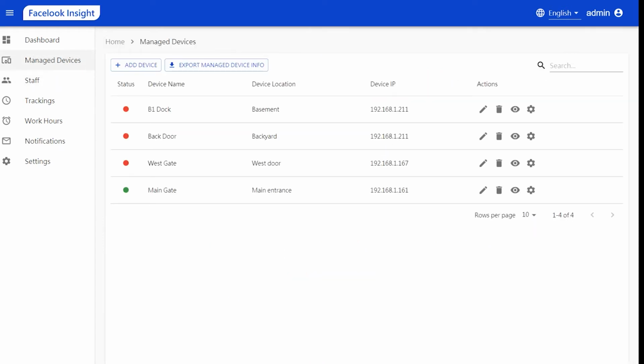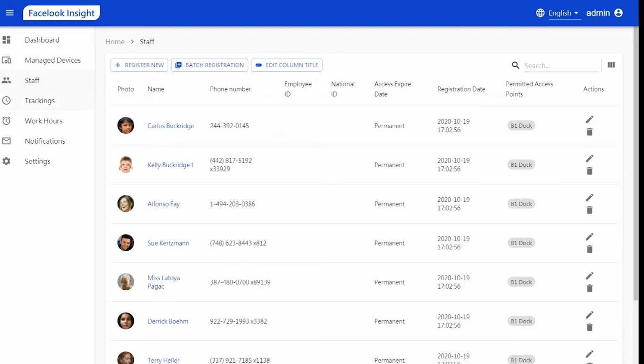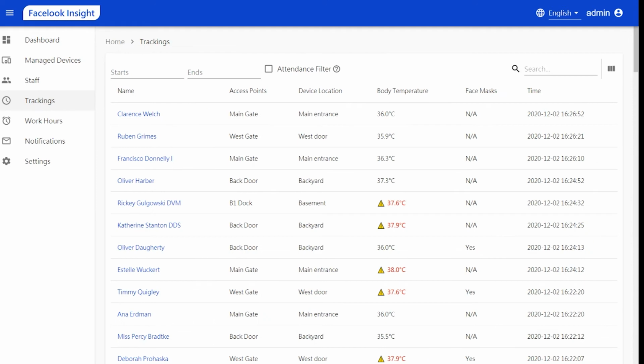You can manage the device information and check guest or staff access permissions. An integrated access control system will allow the business to grant access to employees who need to enter multiple or all buildings, or guests.